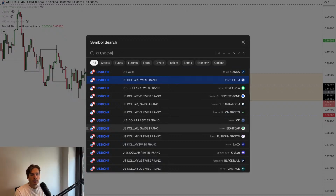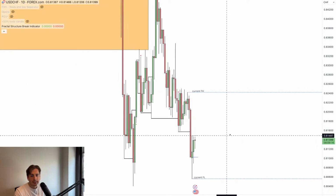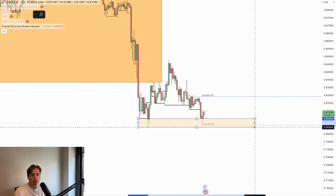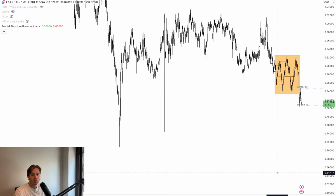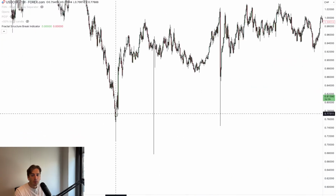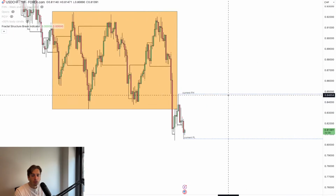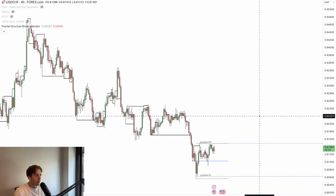USD CHF is also a pair that I discussed yesterday. It's at very, very low prices at a key level of pretty much support, the lowest that it's been in a very, very long time. Pretty much every single time that we get here, it gets bought up again. So I am looking for price to rebound from this level. Let's keep an eye. 4-hour fractal is bullish.